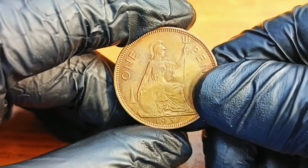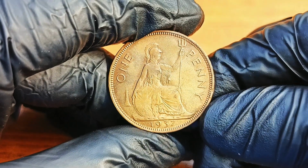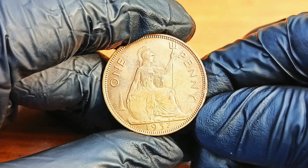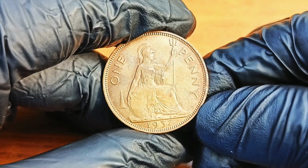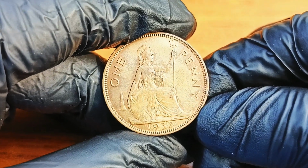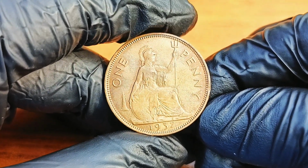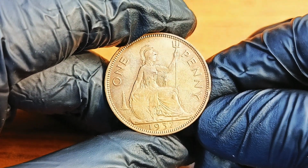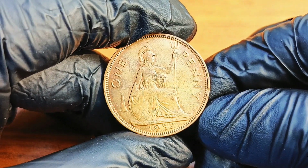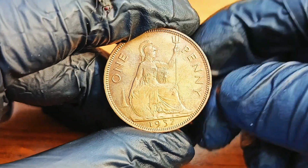Here's the kicker. Most 1937 pennies were struck at the Heaton Mint or the King's Norton Mint, both of which added tiny mint marks to the coin. However, a limited batch was minted without any mark, believed to be a trial or special issue for collectors. This makes the no mint mark variant incredibly rare.